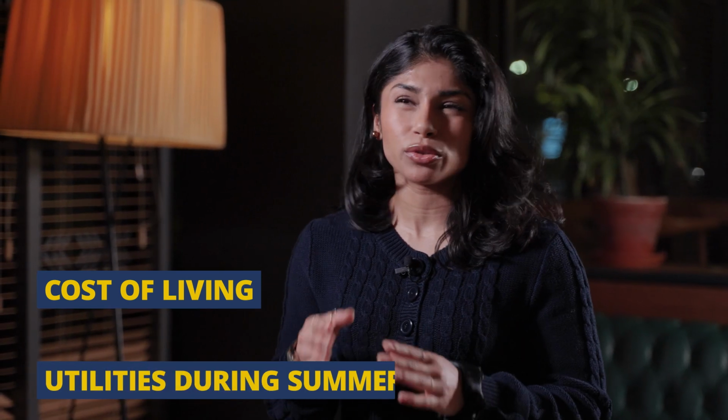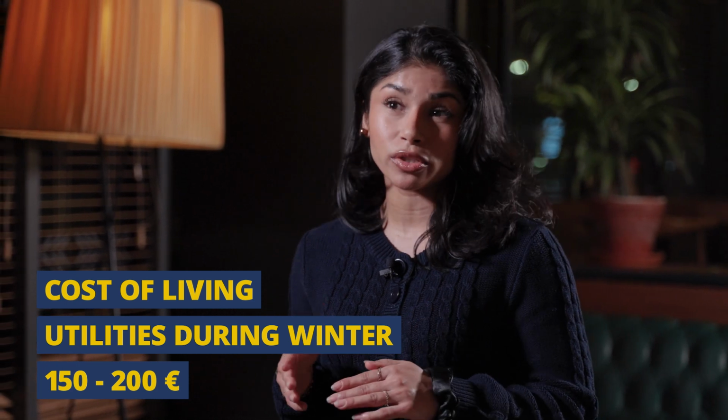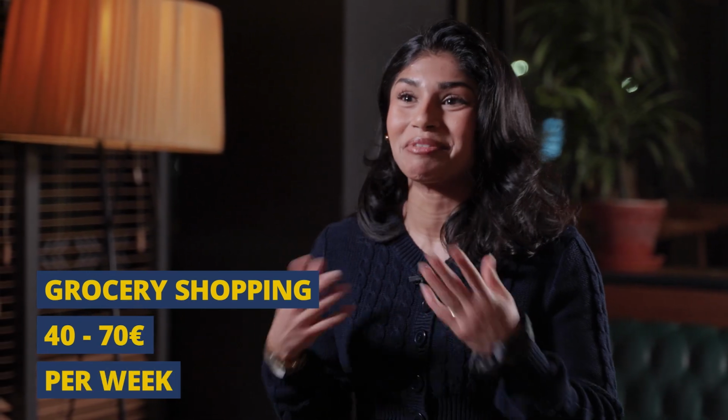So utilities can range from 50 to 70 euros in the summer and up to 150 to 200 euros in the winter. Living costs here in Latvia are really dependent on your lifestyle and what preferences you have. Usually the most student-friendly way is to go to the big grocery stores, buy your own food and cook at home. Grocery costs can range from 40 to 70 euros per week depending on how much you eat and how much you want to spend on yourself.